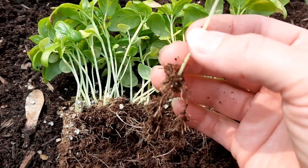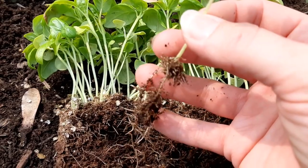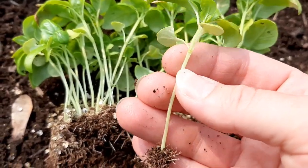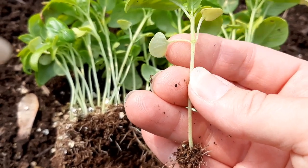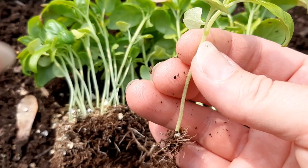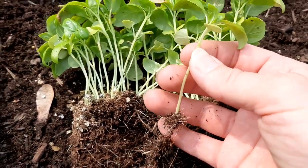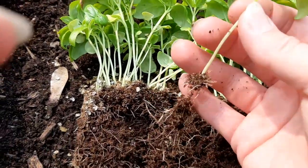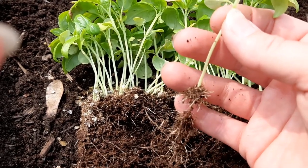You're going to just split it apart, get some roots on it, and then just stick it in the ground. You can stick it in pretty far, like halfway to the bottom leaf here. That way there's a good base, and it'll allow it to stay in the ground and root pretty good. So you just want to take the time to do that. So that's what I'm going to do now, is get these separated and get them in the ground.